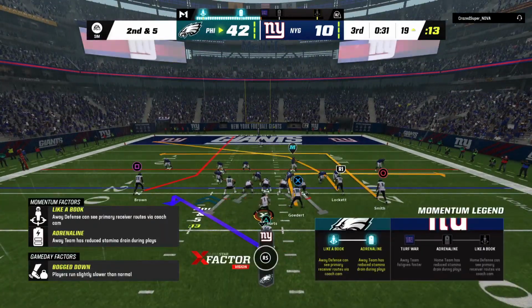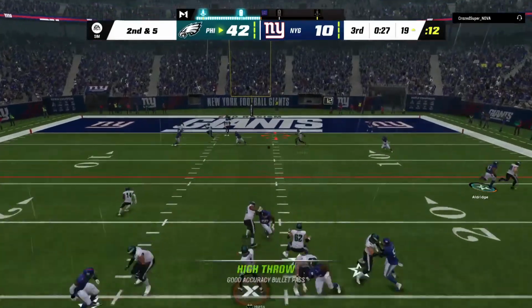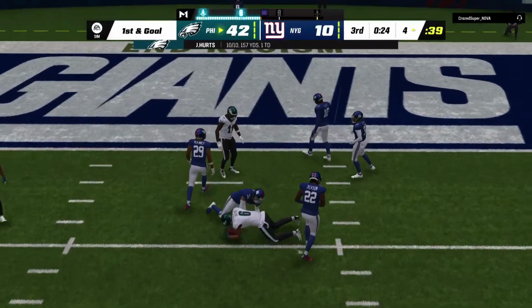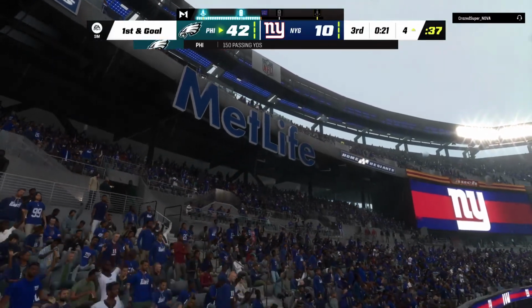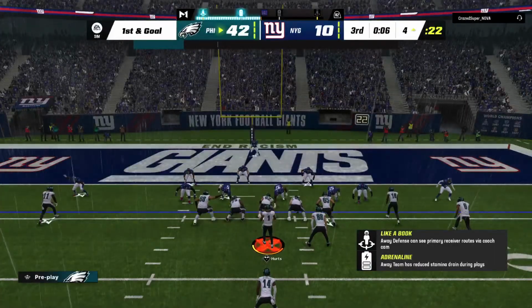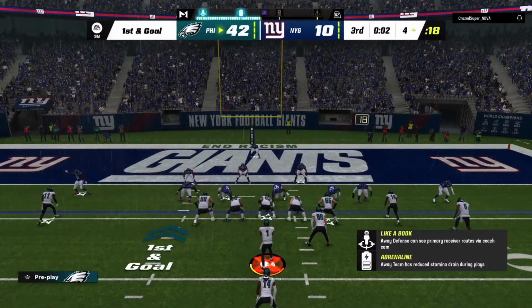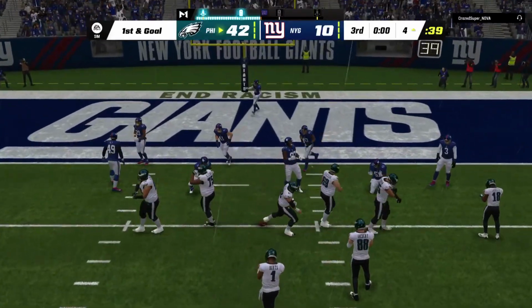Cowboy 80. Second and 5 now. Hurts. That is caught at the 7. And the Eagles are going to be looking at first and goal as they move this down to the 4-yard line. And remember, this drive started off following the turnover, and they've taken no time working their way down the short field. A nice connection there, and now they're looking at a first and goal.